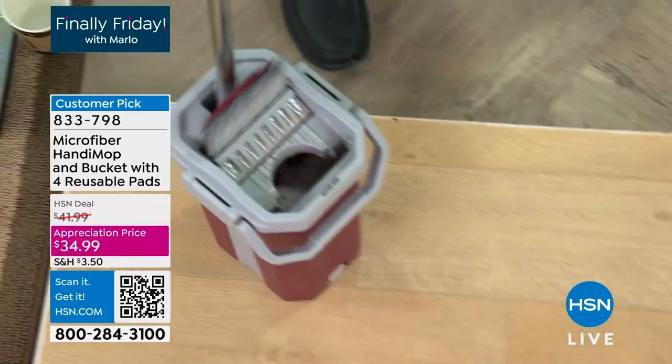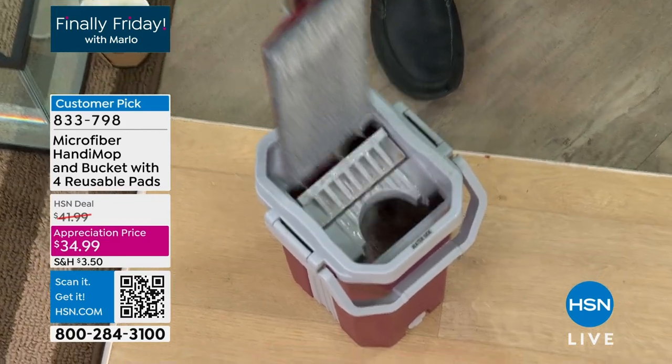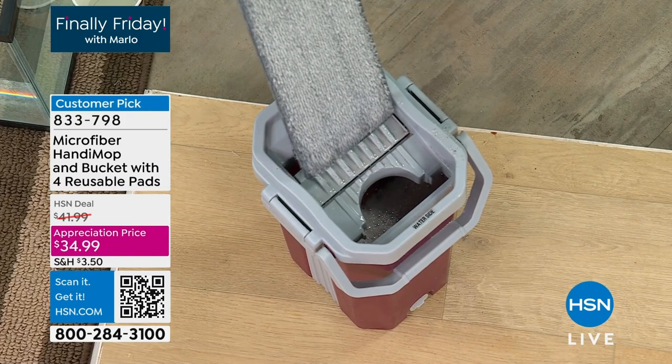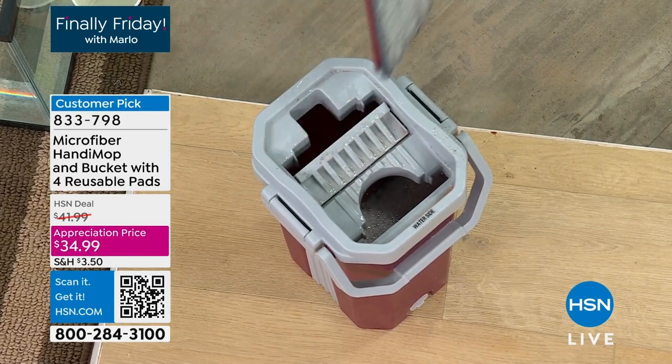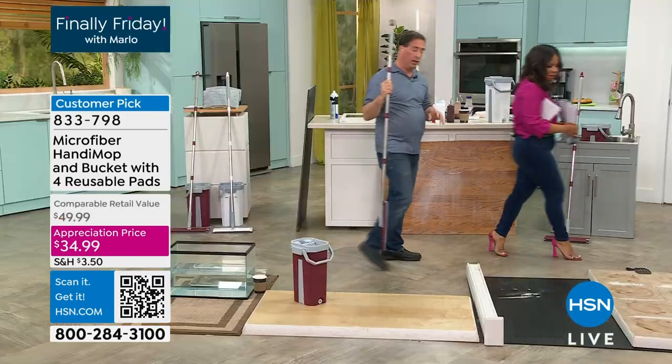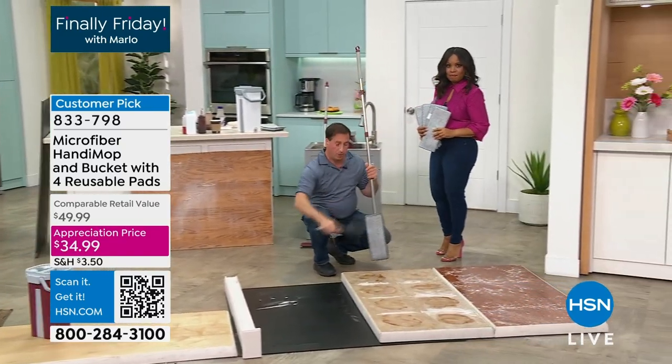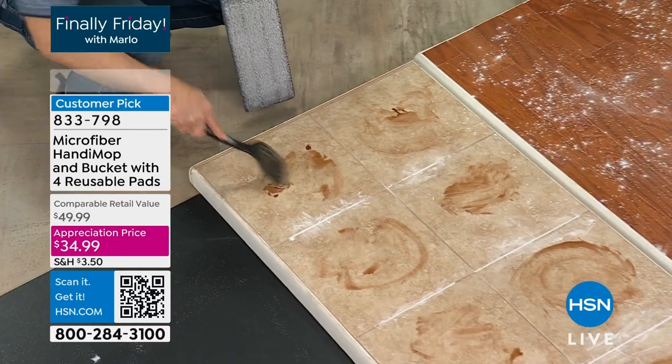You wring it out. You clean it out. You're always back to that clean mop head. Now, let's talk about different surfaces like tile. Does it work on tile? Absolutely. In fact, it works on caked on, baked on tile, hardwood floors, you can't beat it because it's microfiber and it's not sogging wet.